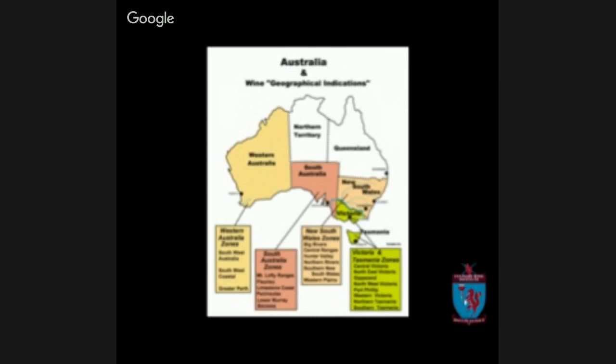So Shiraz is definitely the one grape with the most vine acreage in Australia, and Barossa Valley Shiraz is probably the most famous. Barossa Valley is in South Australia, the center southern state, about 45 minutes to an hour north of Adelaide, which is the capital of South Australia. Australia as a continent is roughly the same size as the US, and even Europe, if you were to superimpose the maps, except they have 7 states, we have 50.